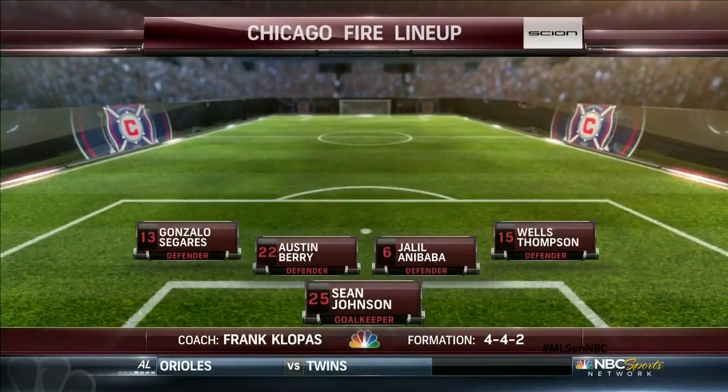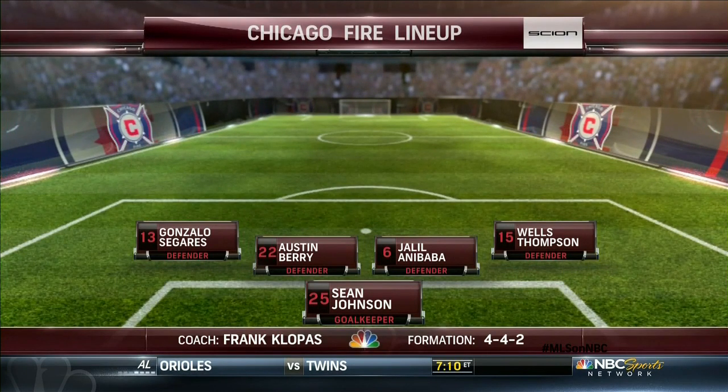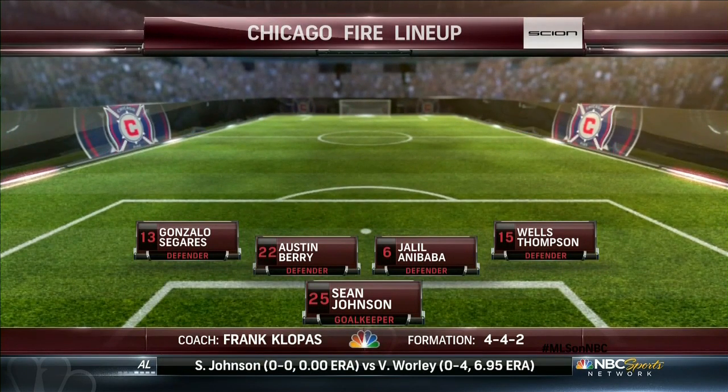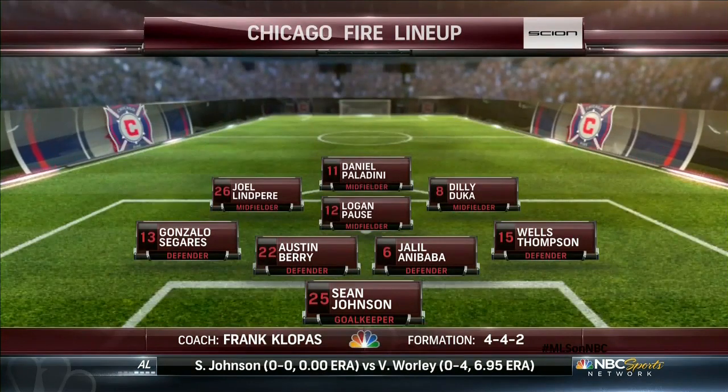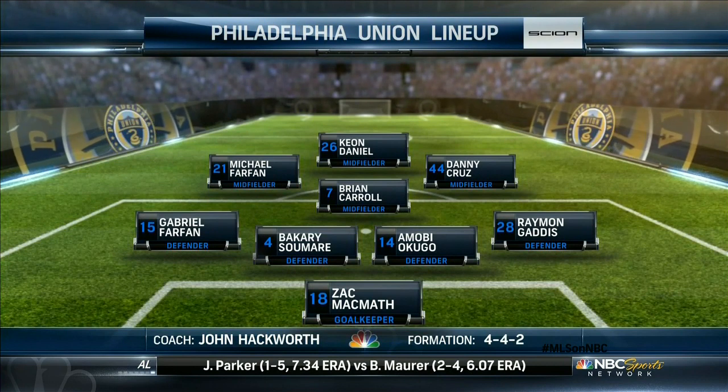And Wells Thompson will give them more going out of that right back position, and that moves Logan Pause into his more natural, comfortable position at defensive midfield. They're going to play Daniel Palladini ahead of him, more out of Raymond Gaddis service-wise on that natural right foot of his, playing him at right back.